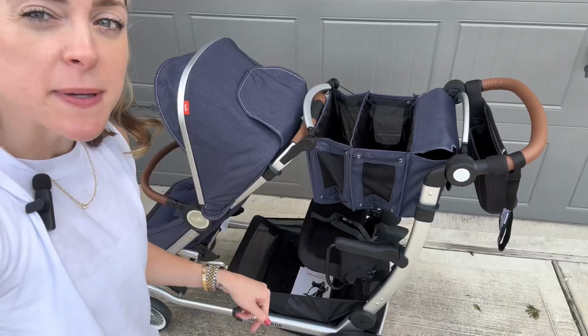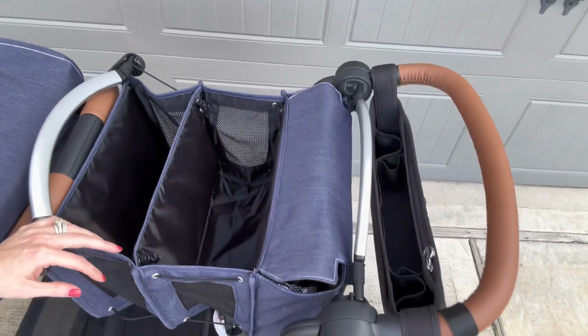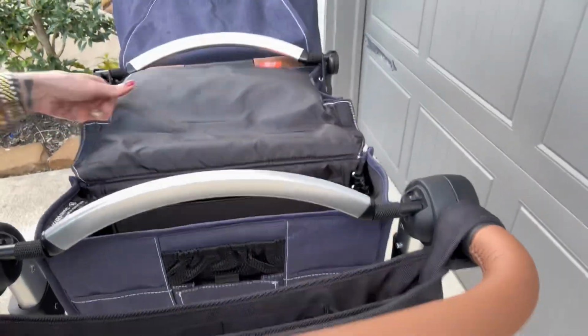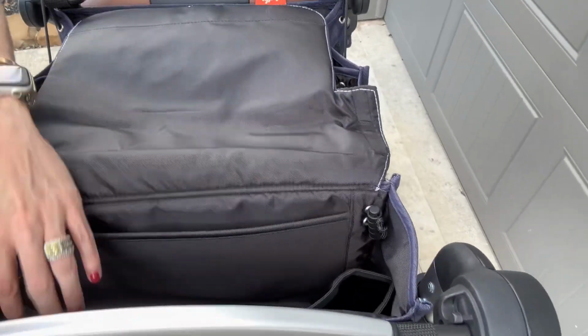So one of my favorite features is their market tote. To be able to clip this in to your stroller and have this easily available to you to bring whatever it is that you need is a game changer. I love how the front also has access for a spot for your phone, for your sunglasses, cup holders, all of the things.